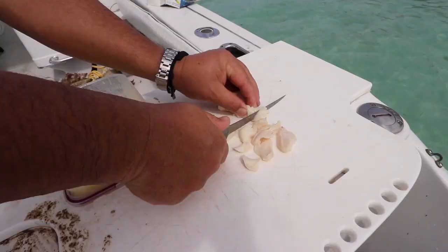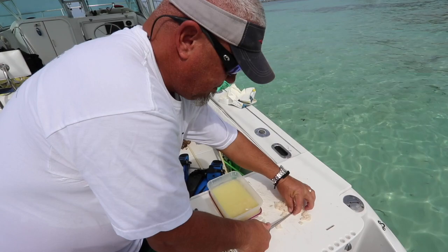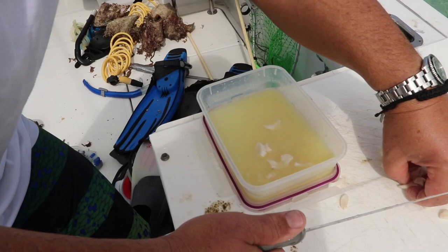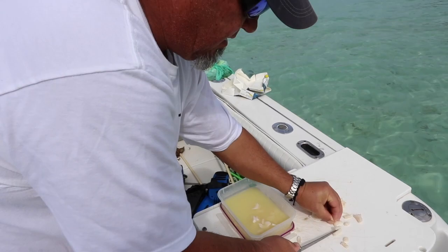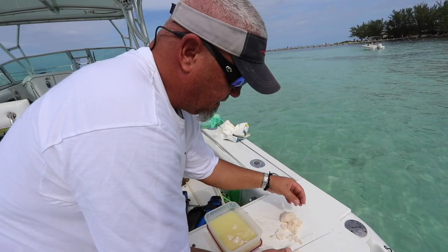So what we're doing here is just taking the cleaned conch and we're mincing up this muscle. It's really good white meat. It's kind of like calamari. And kind of do it in bite-sized pieces. This is a lime juice bath here. So what happens is the acidity in the lime actually cooks the meat. So we'll leave the meat in the lime juice for a couple hours, let it kind of cook in, and then we'll drain off the lime juice, and then we'll add some more ingredients, mix it all up, and we'll enjoy it. It's great conch ceviche.